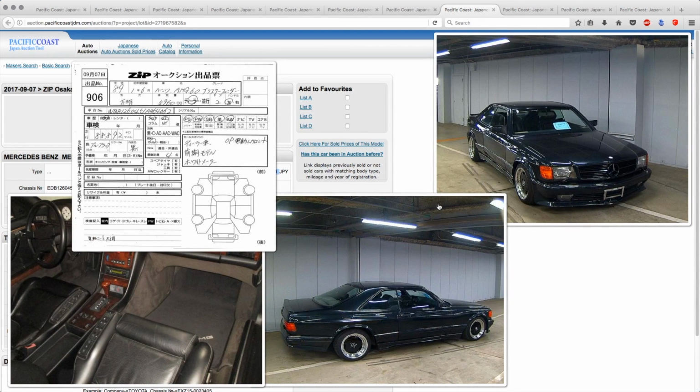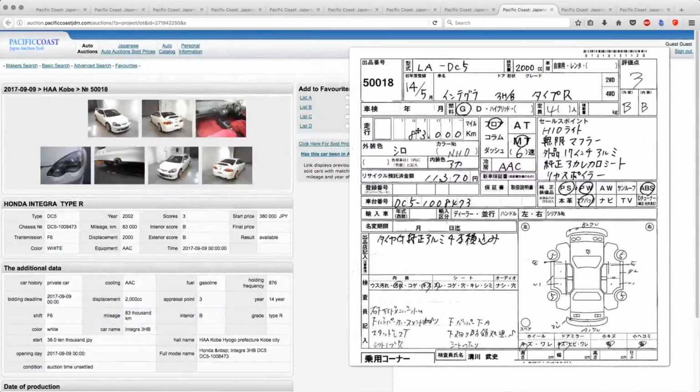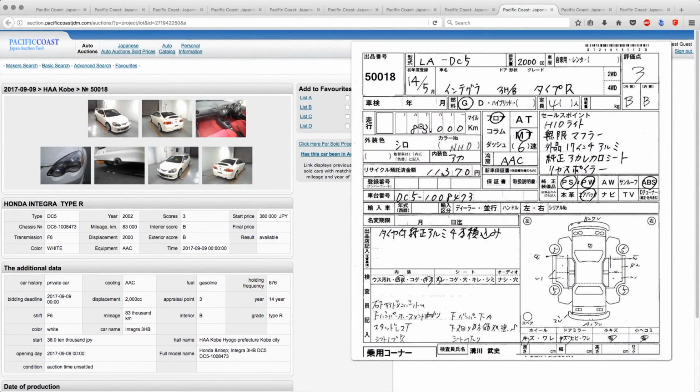The next one comes in from Bill Courtney. This one had a little bit of a question, and this is what I requested in the last video: if you have questions about the cars, please write them in there, and I can answer them for you. And then you can become a pro at watching these sheets.